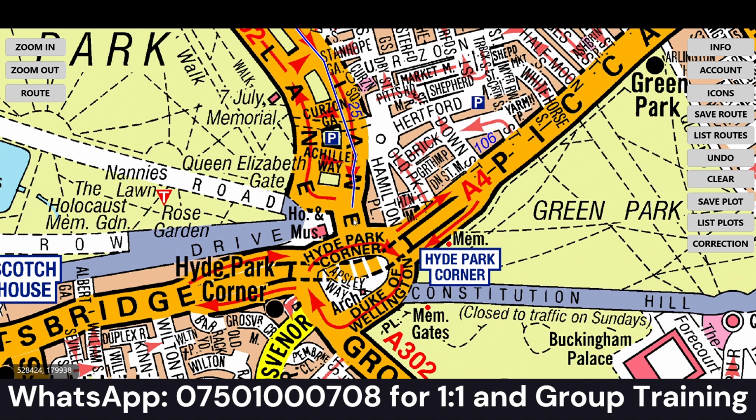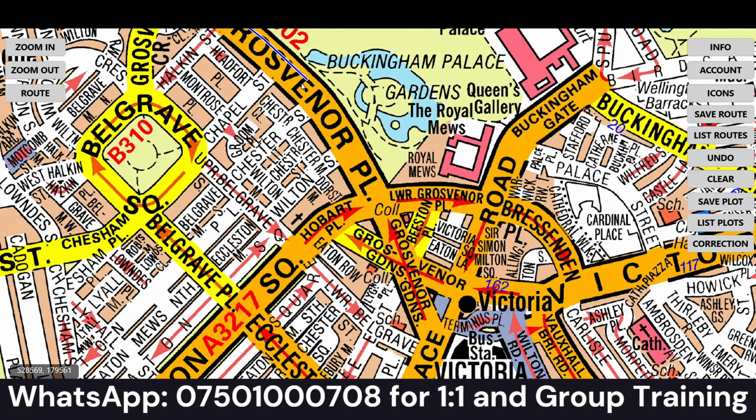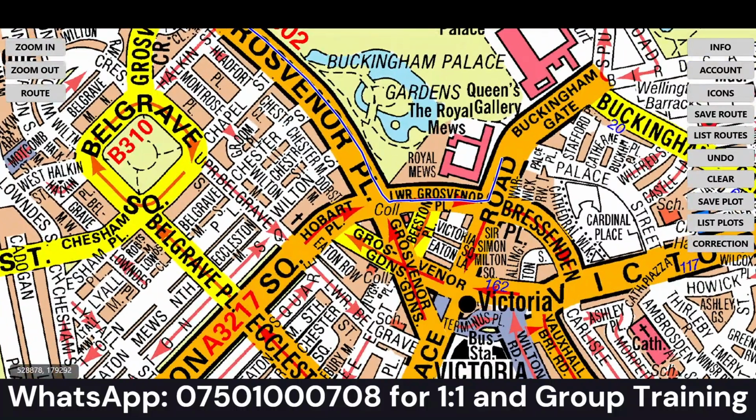So again we are approaching the Hyde Park corner, so from here just follow this arrow, and then from here we can come down this way. And then just keep going down, and then from here we'll enter this way, and we can go up here. So let me just show you here, so you can see where the point is. This is why I have come down here and going up here.